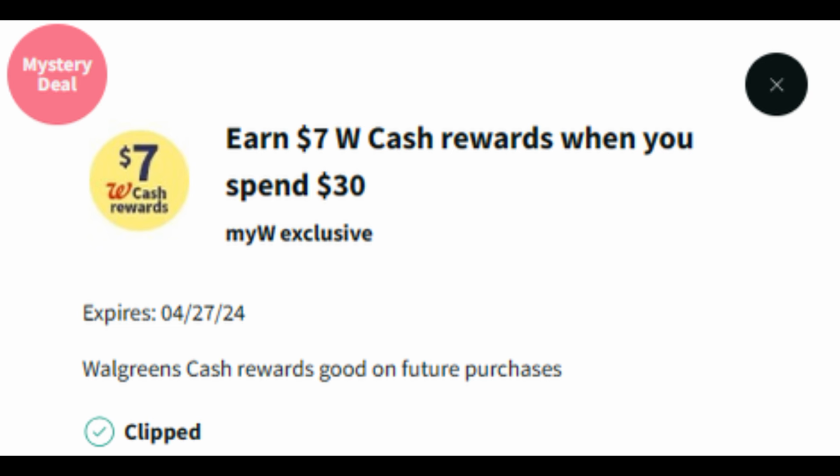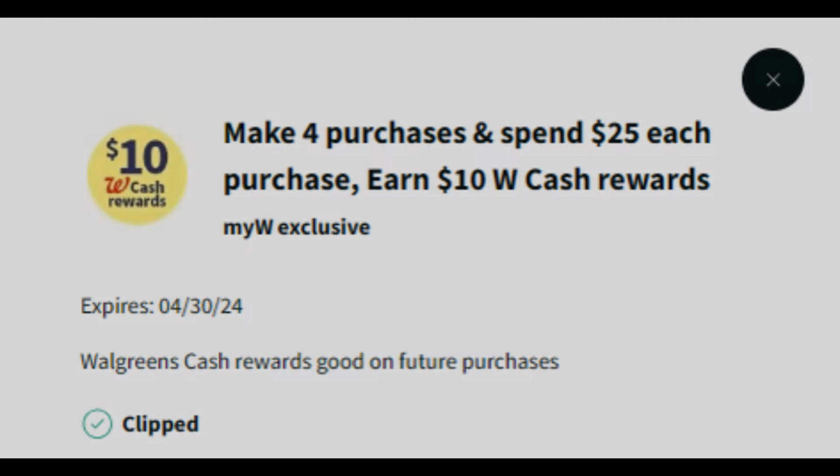That means I have to spend at least $30, and that is before any manufacturer coupons, to get that $7 back in Walgreens cash. I also have a monthly spend booster on this account, and that is make 4 purchases and spend $25 on each purchase and earn $10 back in Walgreens cash. So I have been tracking towards that. I already have 2 of those transactions done. I still have 2 to go.